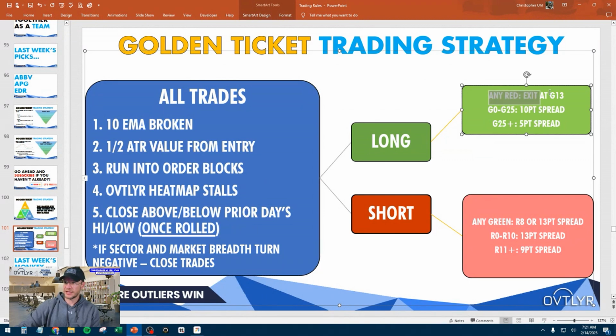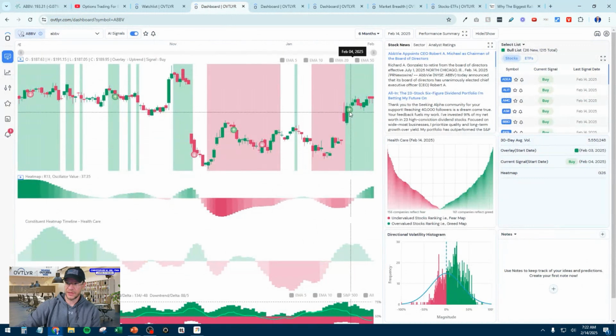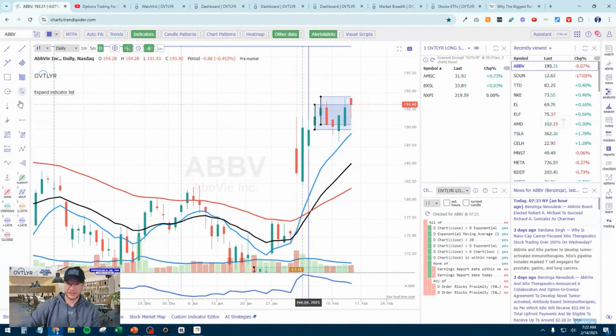So because it was an R13, I would actually exit at a G13. So any R value, this is my personal trading plan, any R value, I would exit at G13. So that would be at R13, and then R6, and then G1, G7, G12, G17. So February 11th would have been the exit point. So let's put on February 11th right here.